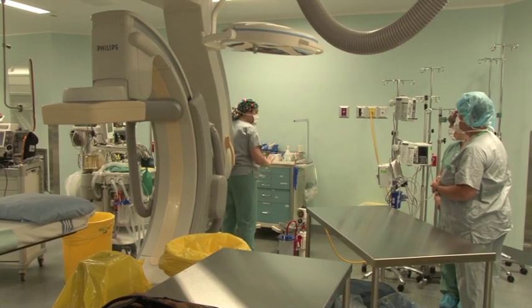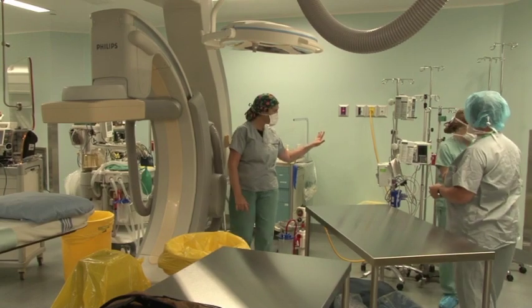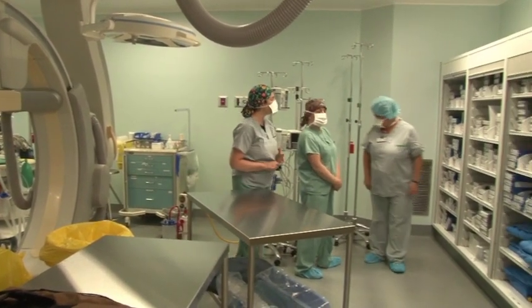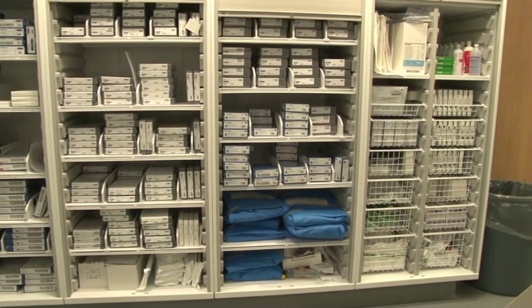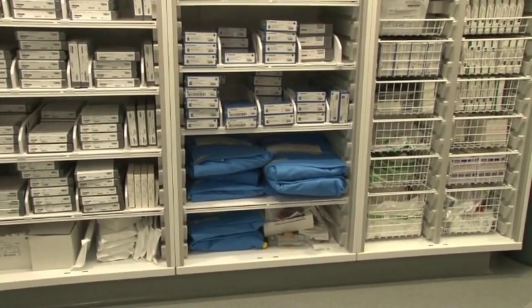Okay, so this is kind of the anesthesia corner with our suction. We keep our extra IV pumps, you can see here. And then all of our supplies for our pacemakers and our ICDs are here on the shelf. We have them. The two companies that we have contracts with are Medtronic and St. Jude.